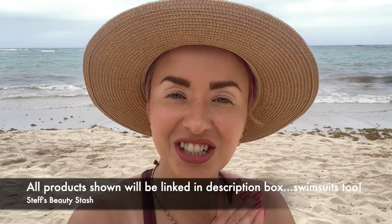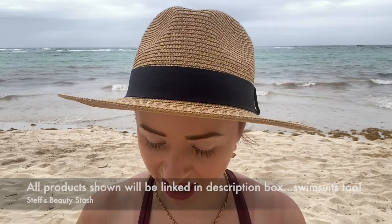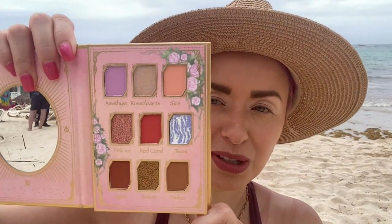I am coming to you from Punta Cana in the Dominican Republic. This is my last day of vacation and I decided to film with one of my new eyeshadow palettes that I got from Odens. And this is the Saga of Freja Amber Tears eyeshadow palette. Now, as you can hear and as you can see, there are definitely a lot of waves going on behind me. So I'm not gonna do any talking with this eyeshadow palette tutorial. And since it is my last day of vacation, I just felt like putting on a little bit of makeup. And so I brought you guys along for the ride. I hope you guys enjoy the video.